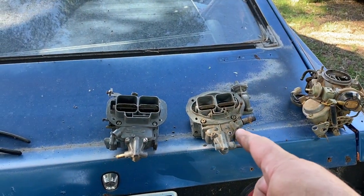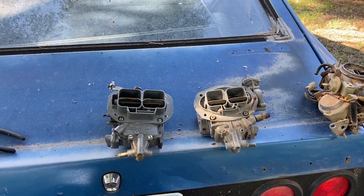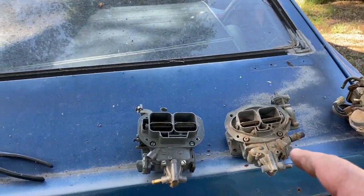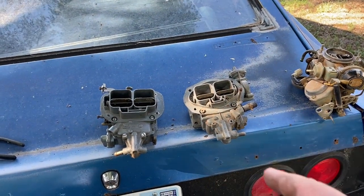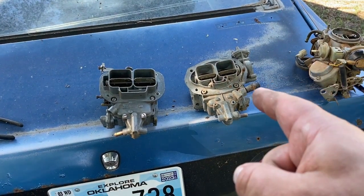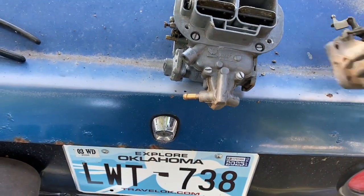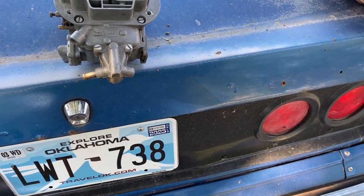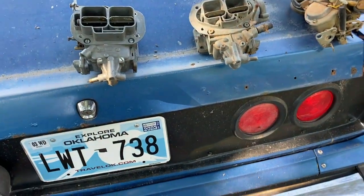Overall, the DFV is the better one to get. One, because when you go to junkyards and whatnot, in the 70s you had the Vega, the Chevette, the Pinto, the Capri, the Bobcat, Mustang 2. All these cars used that, or a derivative of that carburetor. As a matter of fact, this one is an Autolite. So this is a Ford. This is off some kind of a Ford product in the mid-70s.